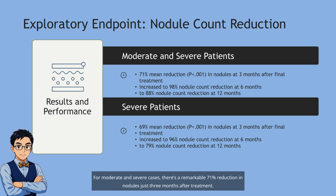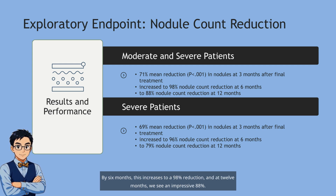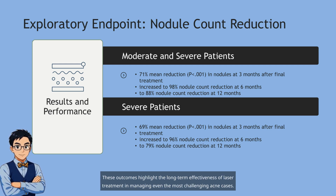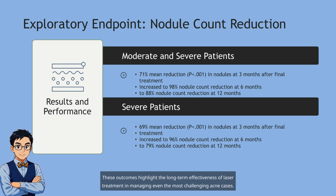For moderate and severe cases, there's a remarkable 71% reduction in nodules just 3 months after treatment. By 6 months, this increases to a 98% reduction, and at 12 months, we see an impressive 88%. Severe cases also show great promise, with a 69% reduction at 3 months, escalating to 96% at 6 months, and stabilizing at 79% after 12 months. These outcomes highlight the long-term effectiveness of laser treatment in managing even the most challenging acne cases.